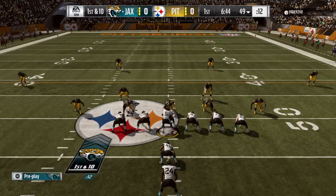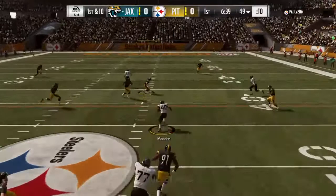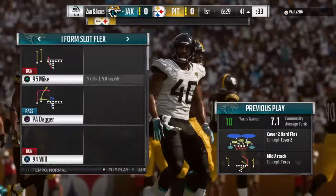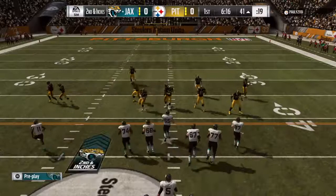On 1st and 10, here's Bortles. He's just going to dump this one off to his fullback out of the backfield. And he'll go down shy of the 40 at the 41. 10 yards on the pickup there, and it'll be 2nd down. Now, that's often a surprise for the defensive guys when they see the big fella slide out of the backfield and catch the ball. Not something they usually go over in practice very often.